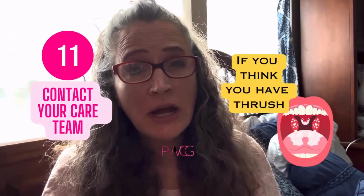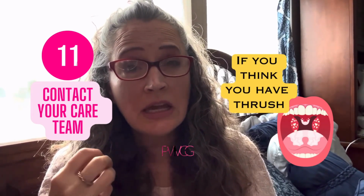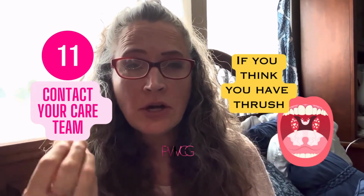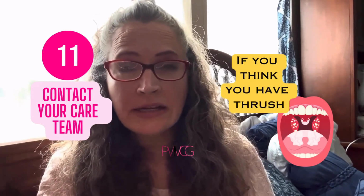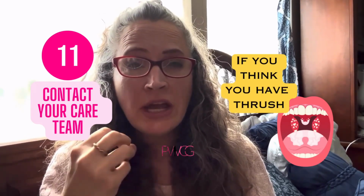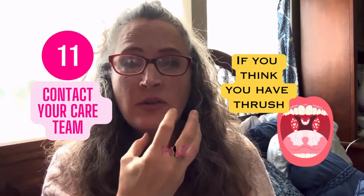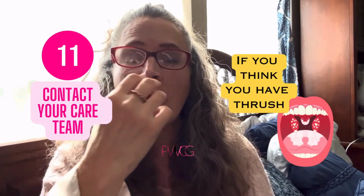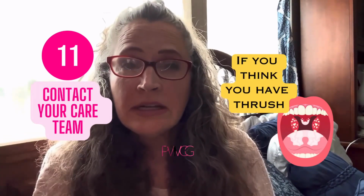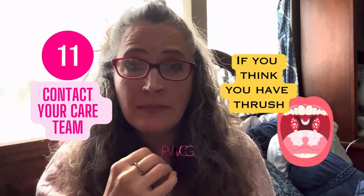Another thing to watch out for and to communicate to your care team is make sure that you are looking in your mouth. If you're starting to feel like you have to clear your throat a lot, it's feeling scratchy, you may have developed thrush. Check by looking with a flashlight and in the mirror. If you have white dots on the back of your throat and on your tongue, that's typically a sign of thrush. Contact your cancer team with that.